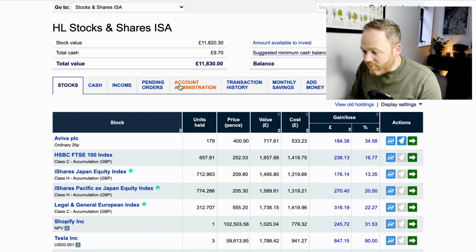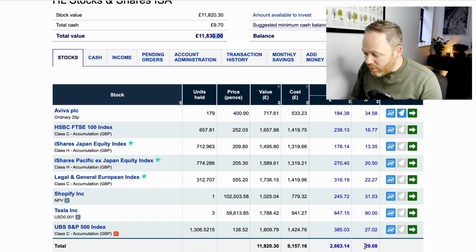Within here, the value of the portfolio is currently sitting at £11,830. It did tip over £12,000 at one point about a month ago, but we know what's happened over the last month, so stocks haven't been doing quite so well. That represents a 30% return for me. I stopped dripping into this probably in January this year.